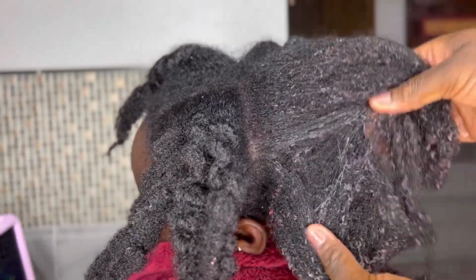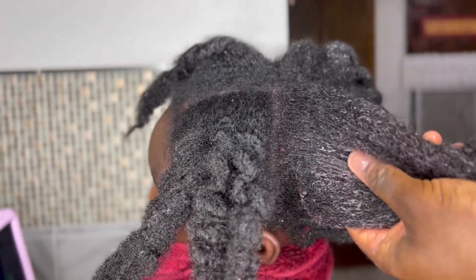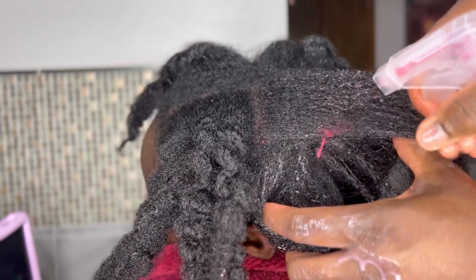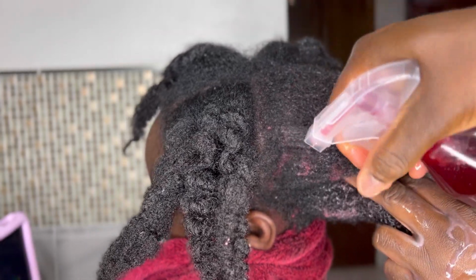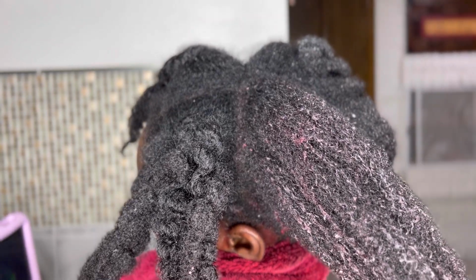Regardless, using it as a pre-poo or a leave-in, you will always get the benefits out of it. Just make sure you follow all the instructions, that is making sure to moisturize your hair right after each use and also putting your hair in a protective hairstyle to retain the moisture. Otherwise, the water will all dry out.